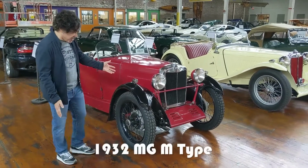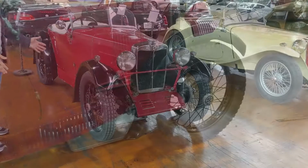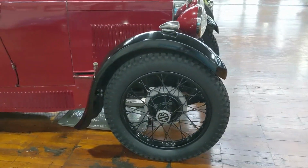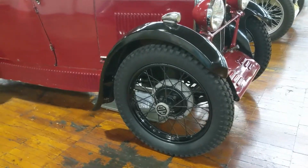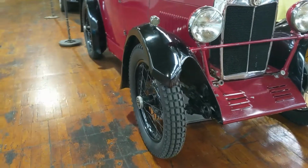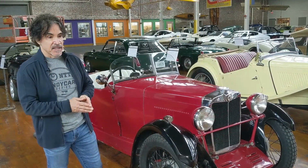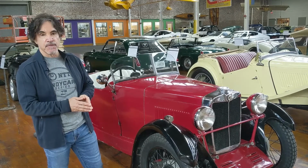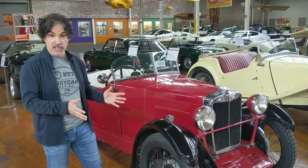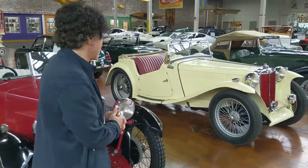So as you can see, in the 1930s, they had bicycle fenders and real skinny wheels, skinny tires, but they were very agile and they were very high performance for their time. And it kind of led to MG having their own saying. They use the phrase "safety fast" because the cars could outperform the other cars that were on the road during those days. So you'll see as we go through some of the cars.